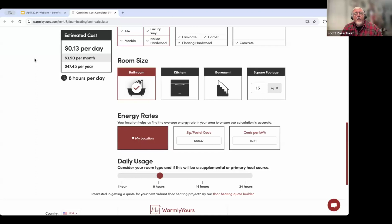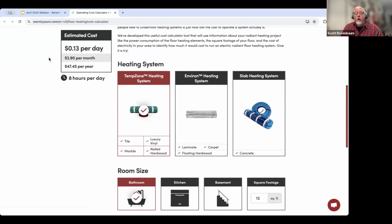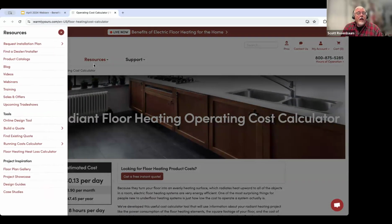Can you go back to the slide on the side there? When we first came to this page, I just want everybody to see the tools that are there besides this one. Yeah, the resources. So you can see there's the online design tool, build a quote. You can find an existing quote if you have one in, running cost calculator, floor heating heat loss calculator. That's especially helpful for people that are interested in using electric floor heat as the sole source of heat. We can tell you how many BTUs your particular room needs, and if the electric floor heating system will supply that number of BTUs. So that's very good. So thank you.